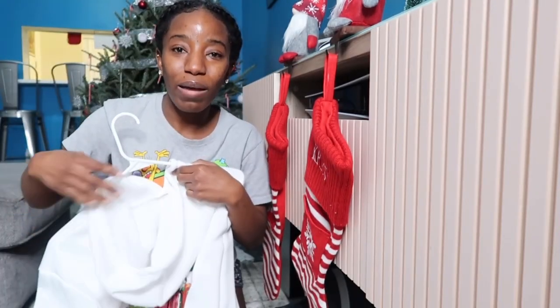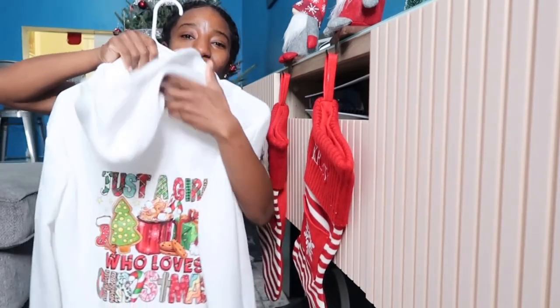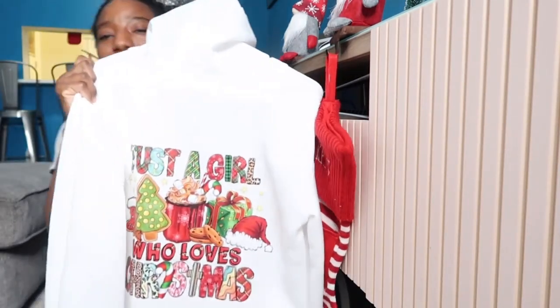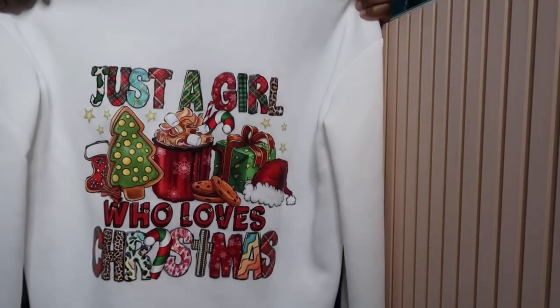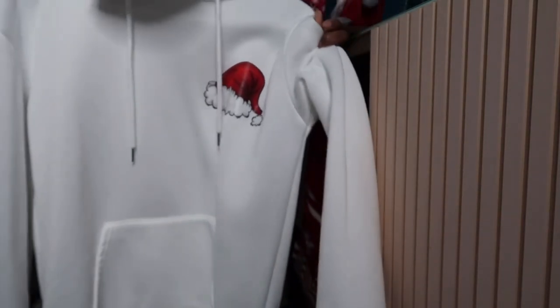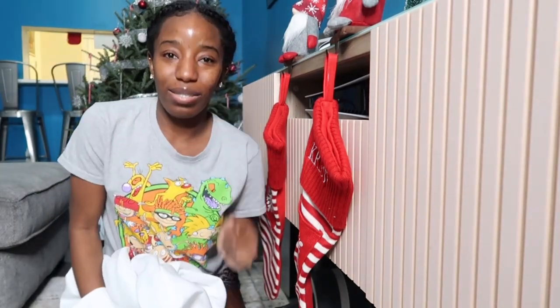So, in the first package that I got this month, I got this sweater. This is the back. It's a hoodie. I don't know if you can see it. It says, just a girl who loves Christmas. So nice. And this is the front. I might wear it to work or on my Christmas trip. Stay tuned for that.